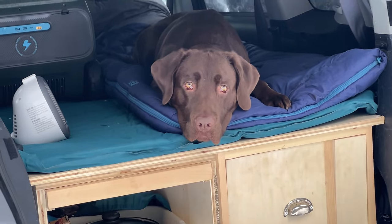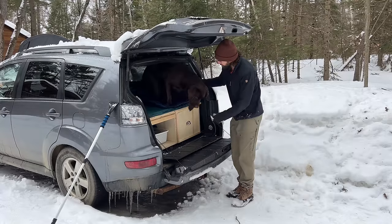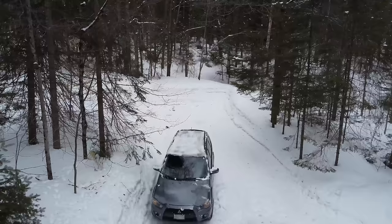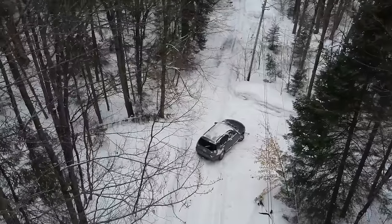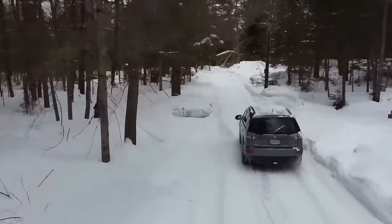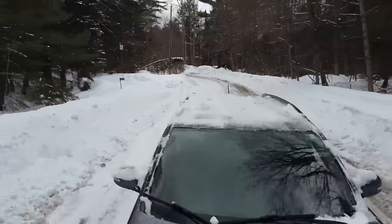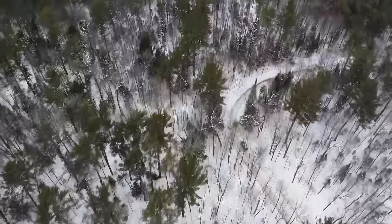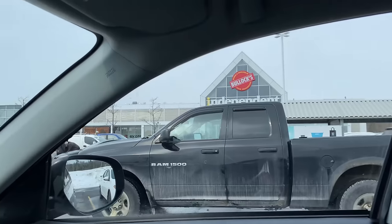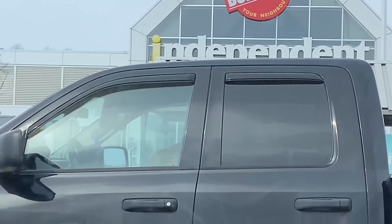He wants to come with me so bad. Come on, go in. Good boy. Go down. Of my money goes. Look at that doggo.